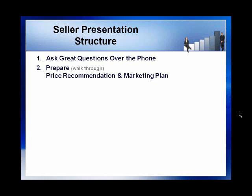Number two, prepare for the listing presentation. Now, you might prepare by walking through. You might do a two-step listing presentation where you do a walkthrough before you go on the listing presentation, or you might do a one-step where you walk through the house at the listing presentation. I happen to favor a two-step listing approach. I know that that takes extra time. However, I like seeing the house ahead of time.